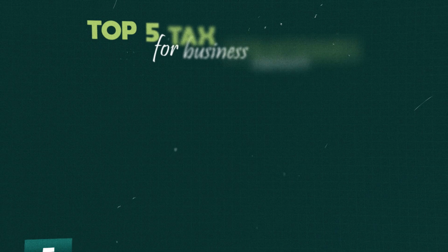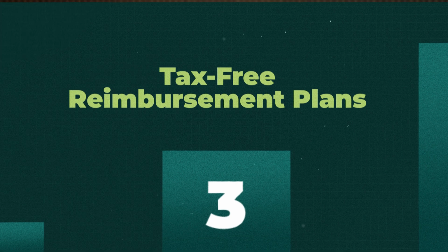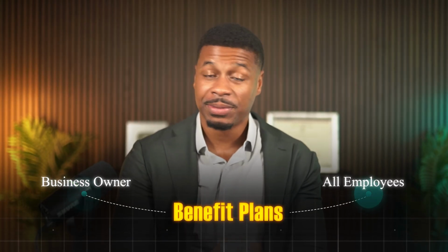We're looking at money we're already spending and seeing if there's any way to legitimately deduct those expenses through our business. And you can take this even further by tying in strategy number 3, tax-free reimbursement plans. So as a business owner, you have the ability to set up benefit plans through your business for all of your employees. But here's the good part.